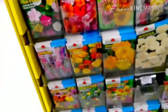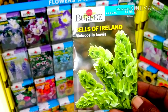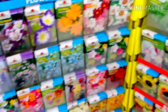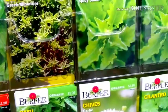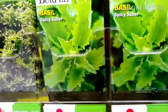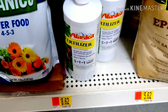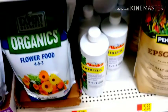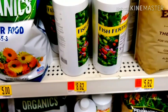So, I'm going to pick up these guys. That's pretty different. I'll get that. I should get these basils here. So even today here, the 511 is $8.62 at Walmart. Still less than Home Depot at full price over there.